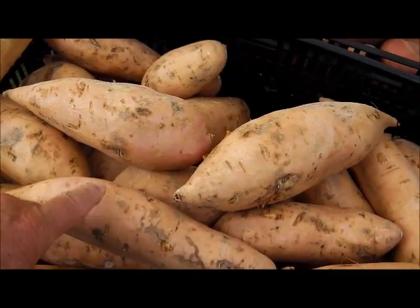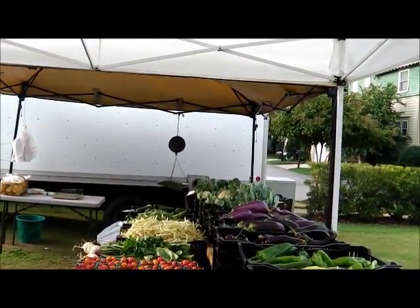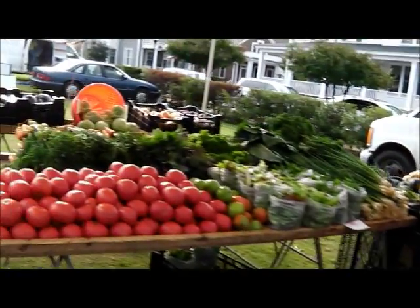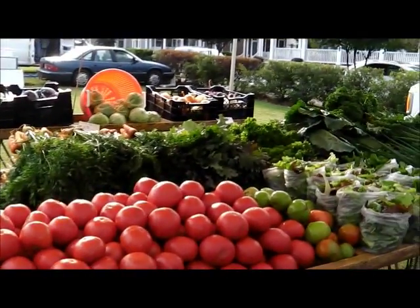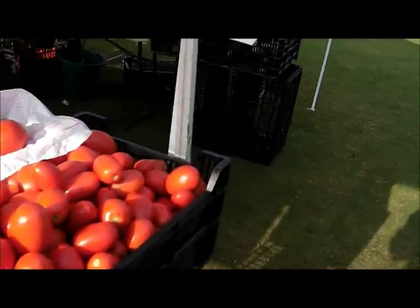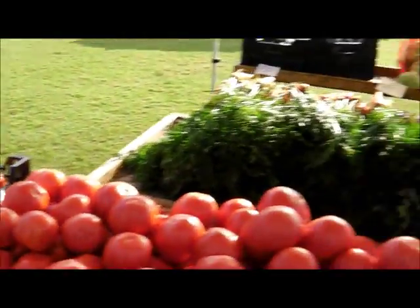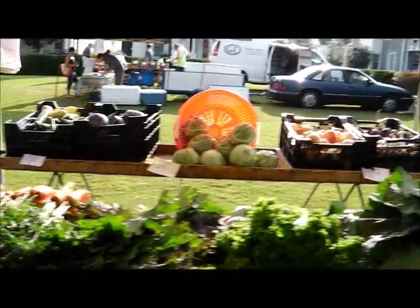White sweet potatoes. Kind of. I like it because it's more. I like them. They're really good. Yeah, and like more. Half the time I can't tell if this thing's on or off.